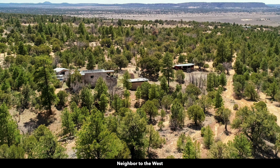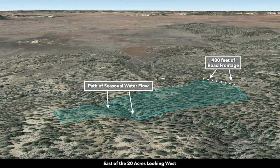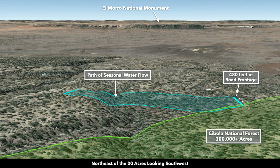And here's a closer image of that neighbor's property. I believe these are solar panels right here on top of the roof. These are Google Earth terrain views. This is south of the property looking north. Now we're east of the property looking west. There's that path of the seasonal water flow. We're northeast looking southwest.